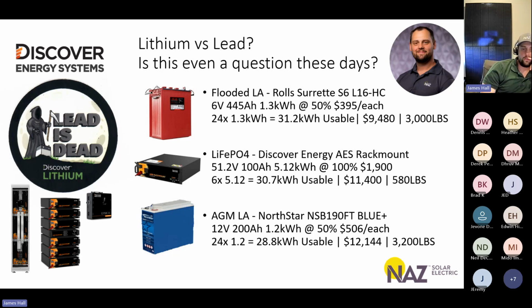Okay. Well, to use a similar rackmount solution, you're at maybe 15% more cost to go with lithium. You have no maintenance. It's a system that you can literally install and pretty much forget about for the next 10 years plus. But you were comparing that to flooded lead acid. A 15% cost difference is really insignificant in the scheme of things, and I think that's important to consider.